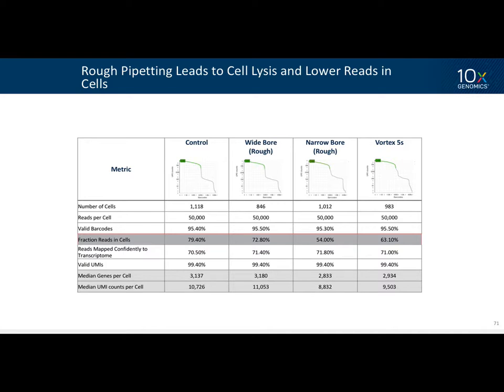And so at this point, you are moving from a single-cell RNA-seq experiment to a bulk RNA-seq experiment, a very expensive bulk RNA-seq experiment. So this emphasizes the reason why we really want to treat cells very, very gently.